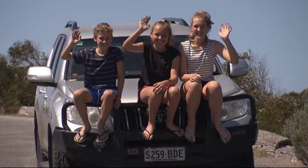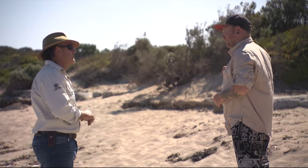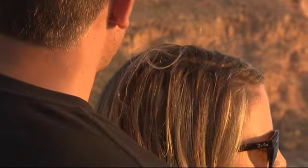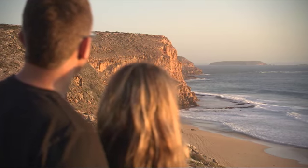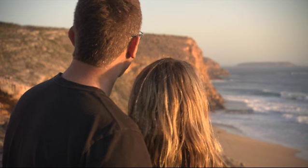So annually we get roughly about 120 to 140,000 visitors a year come through the park. It's special to a lot of people because a lot of people have been coming here for many years to enjoy the scenery, the surfing, the beaches are spectacular, the fishing is great, and a lot of repeat visitation, but a lot of new visitors and a lot of interstate visitors come down here to enjoy the place.